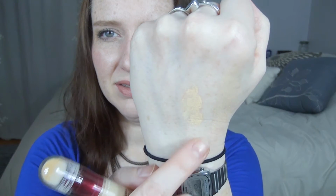The other coverage type product that I've really been liking lately is the Maybelline Instant Age Rewind Eraser Dark Circles Treatment Concealer. And this one's in Neutralizer. So this is the more yellow of the shades. Let's see, right there. And I have 3 of these, including this one. So I have Fair, Neutralizer, and I think the Brightener one, which is more pink.